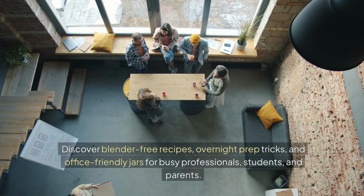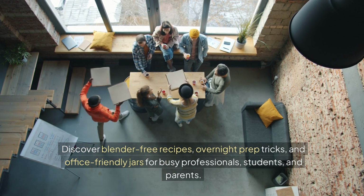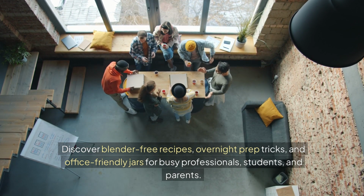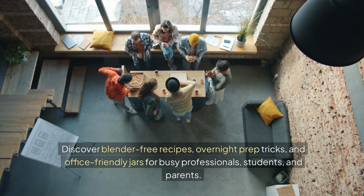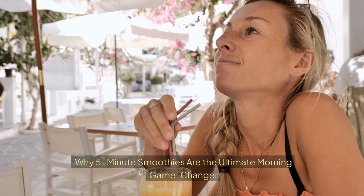Discover blender-free recipes, overnight prep tricks, and office-friendly jars for busy professionals, students, and parents. Why 5-minute smoothies are the ultimate morning game-changer?